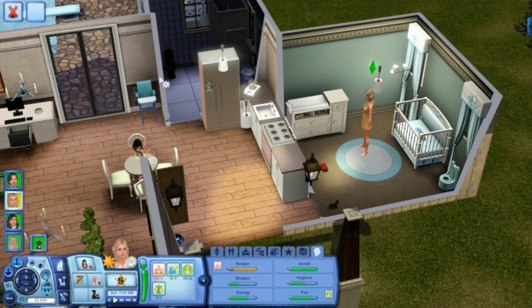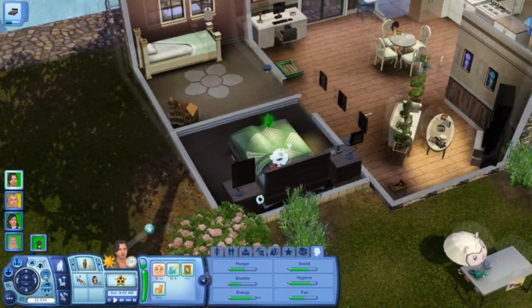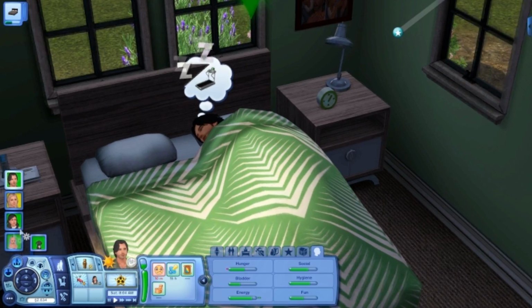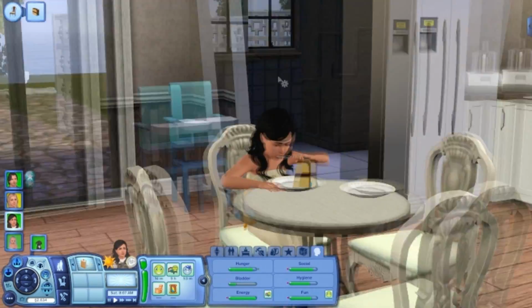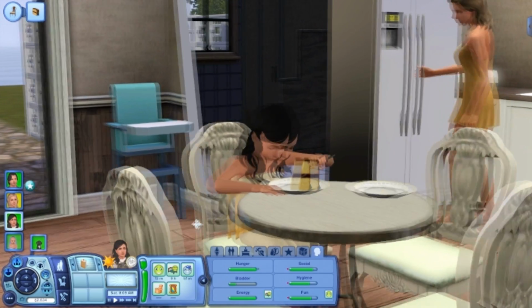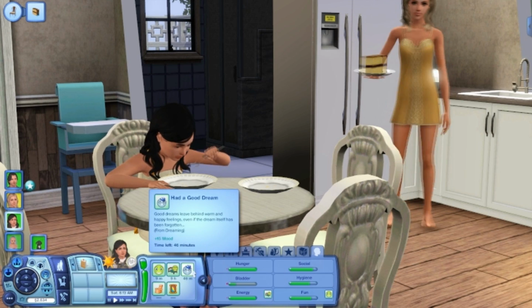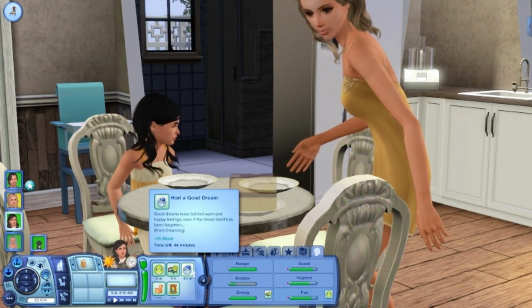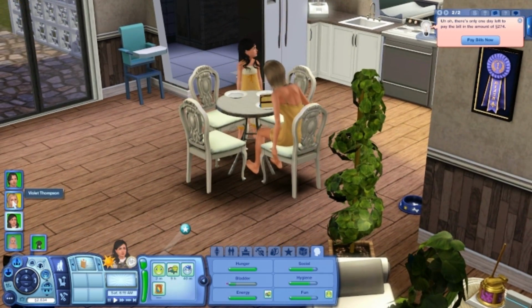So yes, anyway, she's going to come grab a leftover birthday cake slice, and Nick is still sleeping, of course. And Vanessa's up eating her birthday cake as well. That looks actually really good, to be honest. And she has the moodlet, had a good dream. Good dreams leave behind warm and happy feelings, even if the dream itself has been forgotten from dreaming. That came with Generations.